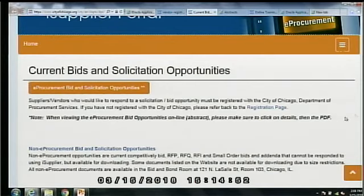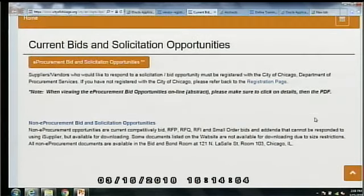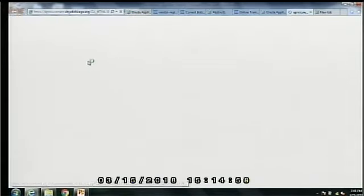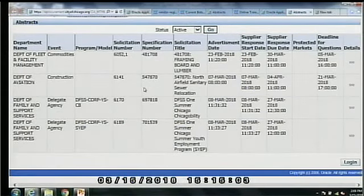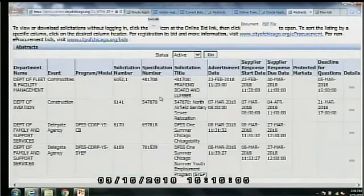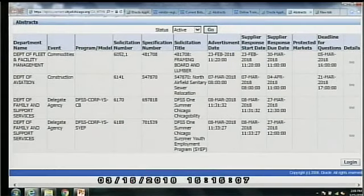If you look at our procurement website, we have eProcurement bid and solicitation opportunities, and these are our electronic bids here. What we're going to do is look at this one, 6189. I am a prospective bidder. You don't have to be registered to view this. You do have to be registered to bid on this bid.